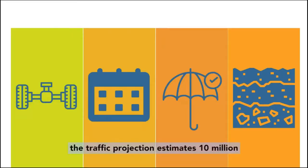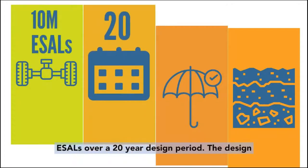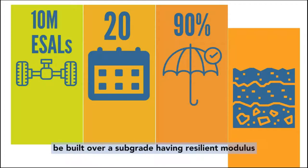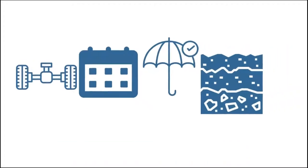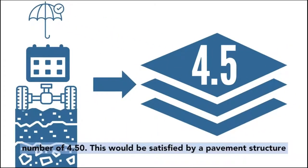The traffic projection estimates 10 million ESALs over a 20-year design period. The design reliability level is 90%, and the pavement will be built over a subgrade having a resilient modulus of 10,000 psi, or about 69 megapascals. According to the FDOT Flexible Pavement Design Manual, these conditions would require a structural number of 4.50.